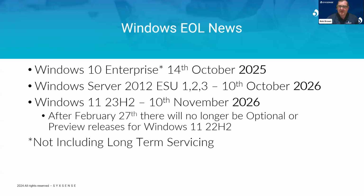For Windows Server 2012, we have ESU extensions. I believe we're in year 2 right now. That is actually going to be end of life on the 10th of October 2026. And just because it's Windows 11, it's also going end of life in 2026 as well. That's for the feature update 23H2. We do expect there to be plenty more feature updates for Windows 11, and because you have a 30-month gap between feature updates, that actually gives you 30 months at least support for that feature update.